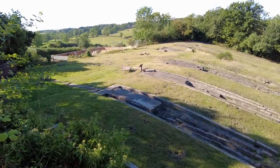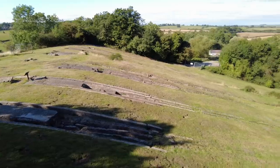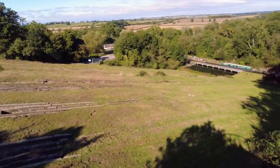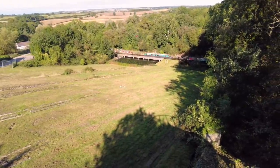Here you can see the remains of Foxton Incline Plane, which was completed in 1900 to relieve the bottleneck of traffic at Foxton Locks. Each tank was capable of carrying two narrowboats, but sadly the system was never busy enough and closed just 10 years later in 1910. Traffic reverted to using the locks, which were unused since the opening of the lift.